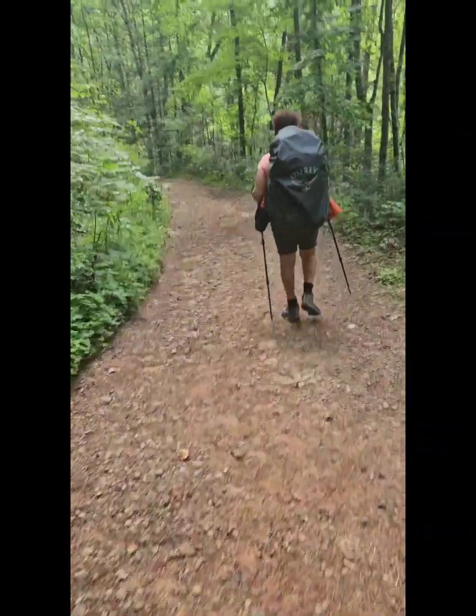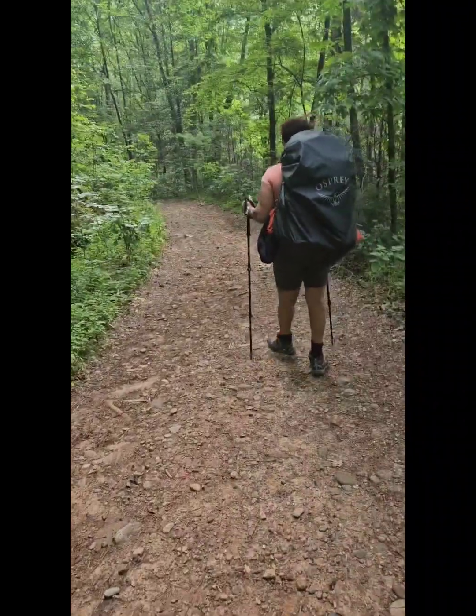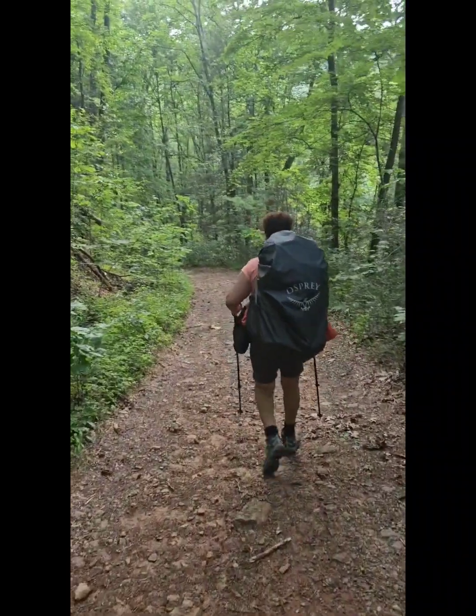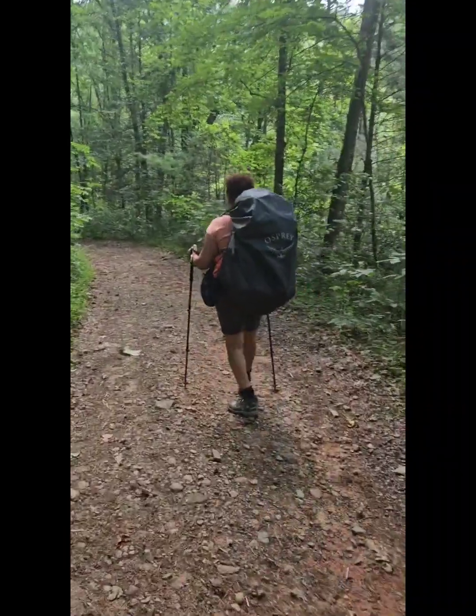So we have already packed up. Cleta, it was raining, so Cleta put her rain cover on her backpack. I've never had to use mine just yet. It was starting to sprinkle, so she was prepared and covered up her backpack.